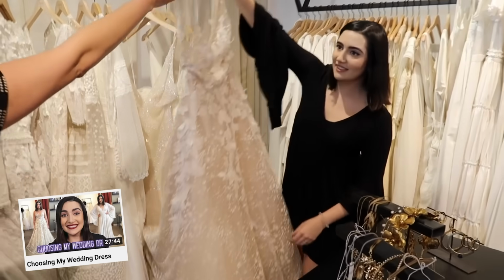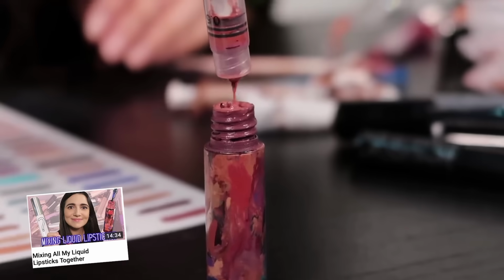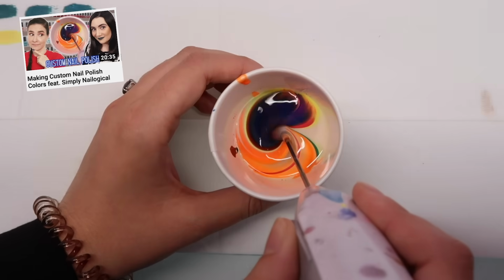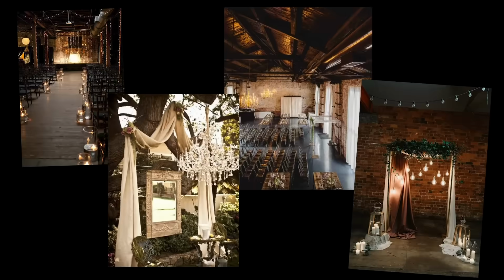Now, as some of you may know, besides being engaged, betrothed, and affianced, I am also a bit of a mixing fiend, having previously mixed together many of my makeup products, hundreds of lipsticks, nail polishes, and candles. So naturally, given our nuptials this fall, we wanted to see if we could do a wedding-themed Franken experiment.